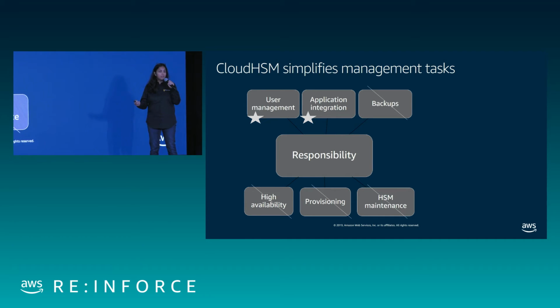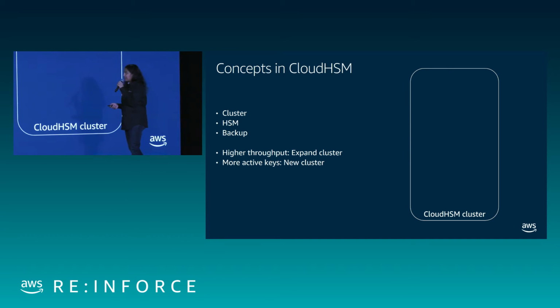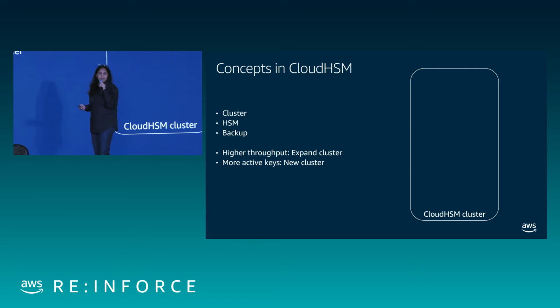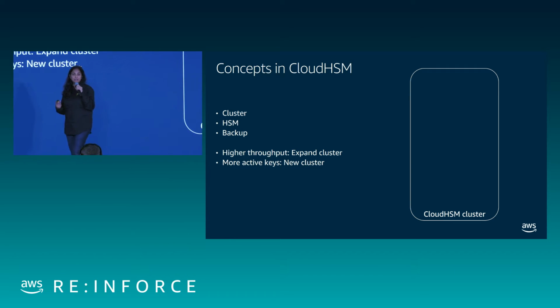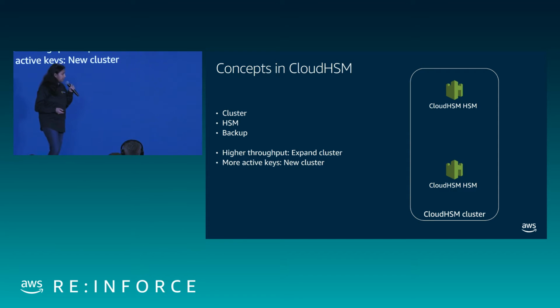There's nothing we can do. We can't see it. All right? So with that said, let's talk about a couple of concepts in Cloud HSM. The most basic construct in Cloud HSM is a cluster, right? A cluster is a regional construct. Every HSM that you create lives within a cluster and is grouped with other HSMs within that cluster.